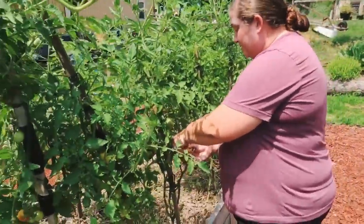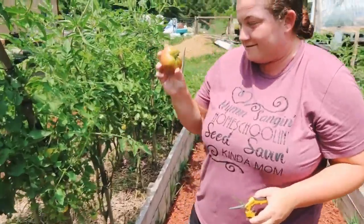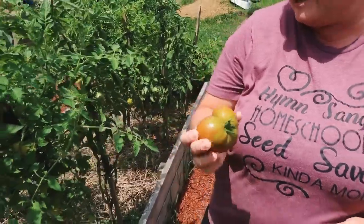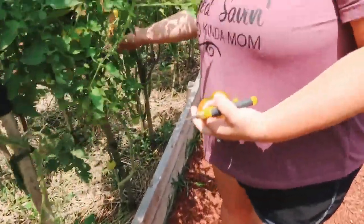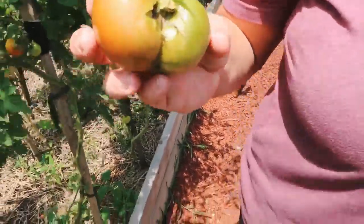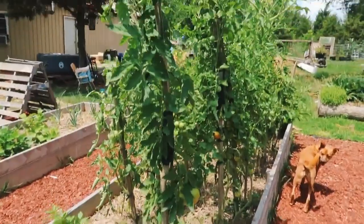Okay, variety bed. We're gonna have quite a few to take off here. A lot of them are gonna be cherries. That's a black brandywine. It's starting to get a little weird, so we're gonna go ahead and clip that one. Yeah, got a little crack on it. Go ahead and get this Aunt Ruby's German green right here, if you don't mind. How about this one? Yeah, there's gonna be a lot. We're gonna have to set the camera down and get all these out and show y'all on the after effect. Yeah, those brandywines, I'm just not 100% satisfied with them.